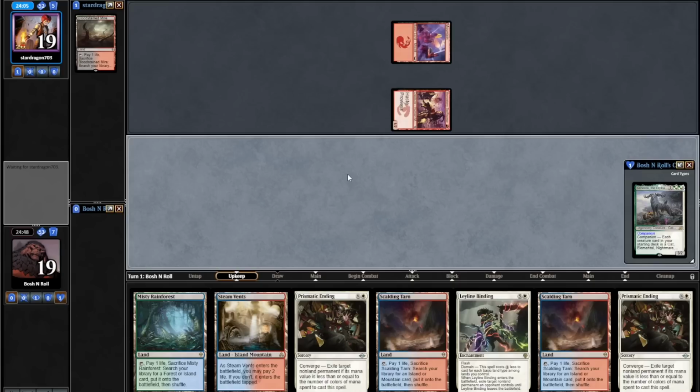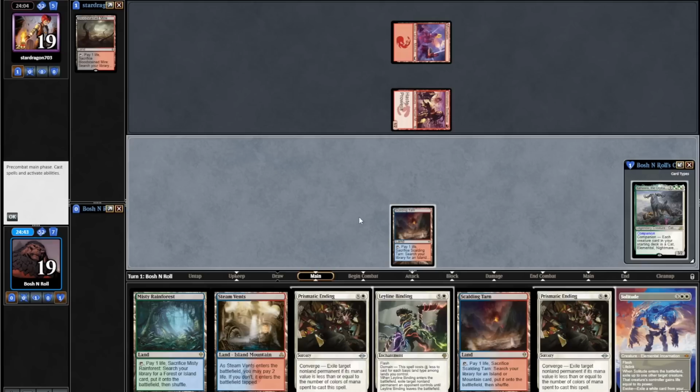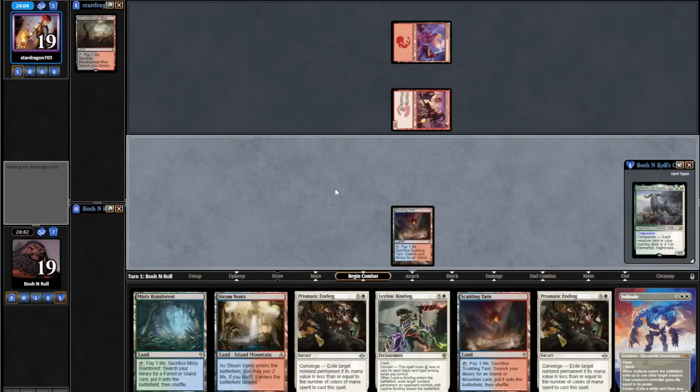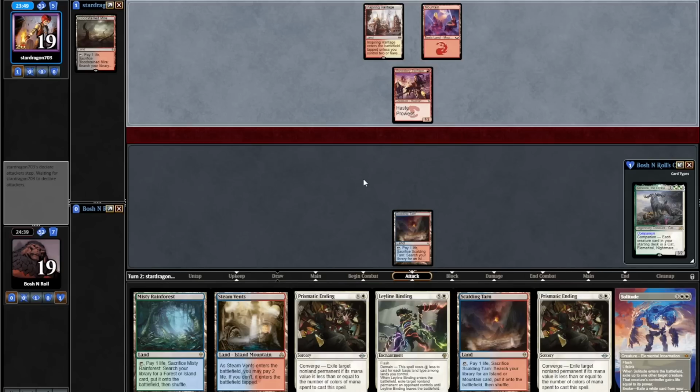Okay. If I draw a route to Basic Plains, I'm doing it. Okay. I did not draw a route to Basic Plains. I did draw Solitude, which I'm somewhat excited about. I'm just going to chill. I could have taken 3 to answer the Swiftspear now. We'll see if that comes back to bite me.